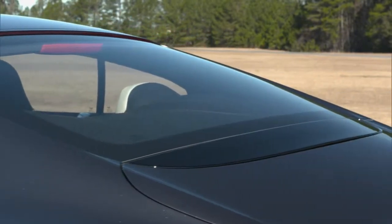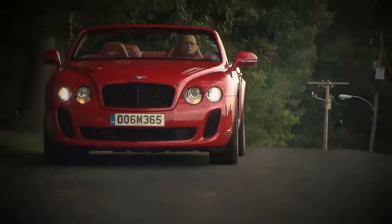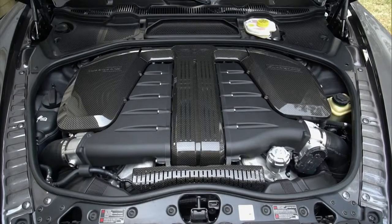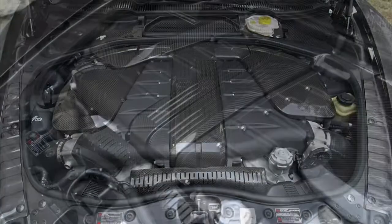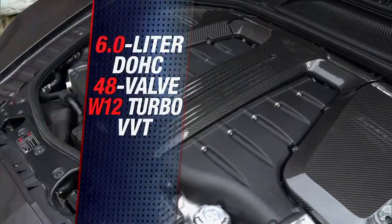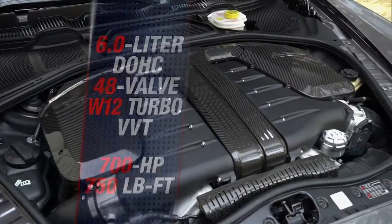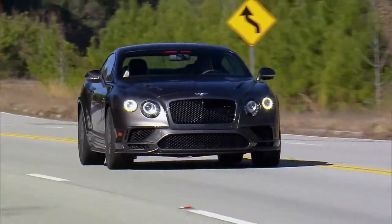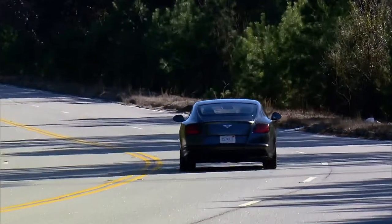The last Continental Supersports we tested back in 2011 boasted a measly 621 horsepower. That won't do these days, so Bentley continues to crank up the aging 6-liter twin-turbo W12 engine, which now pushes out 700 horsepower and 750 pound-feet of torque. Yes, that's an insane amount of power for any car, but it's delivered so smoothly that surely some type of alien technology is also involved.